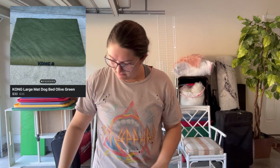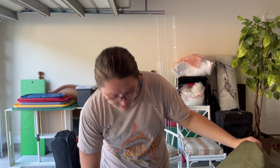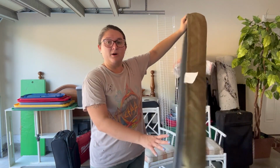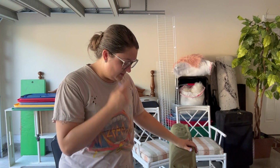It is a pretty large sized rectangular dog bed. The measurements aren't on the tag, but it is Kong brand, and it's got a grippy bottom and a kind of canvasy green top. It does have a removable zipper washable cover, so it does have a big spot on top of it, but it can be washed. And I think rather than washing it myself, I'm just gonna list it at a price that will sell and put that the cover needs to be taken off and washed.